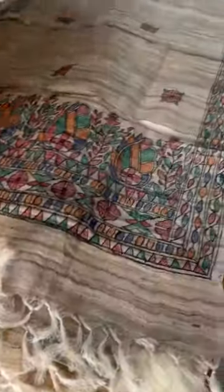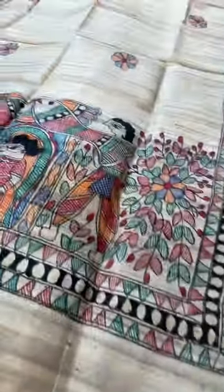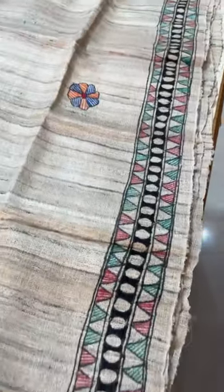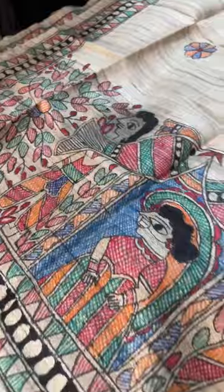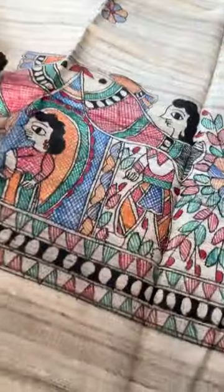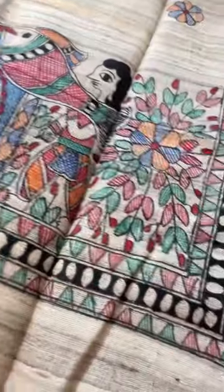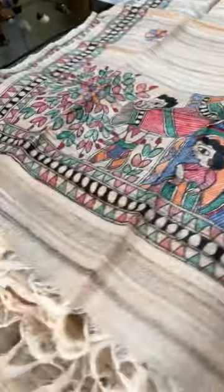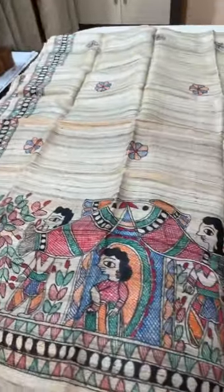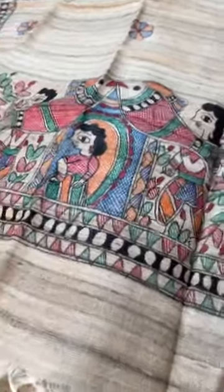Anyone who want can take the screenshot. This is the fourth design. You can pair it up with the plain kurti, jeans, top, anything. It looks very classy. Madhubani hand painted pure tussar ghicha silk stole.